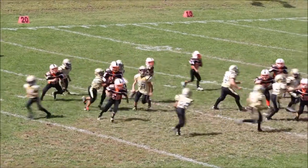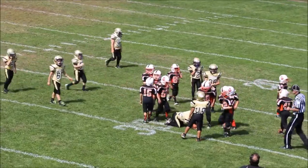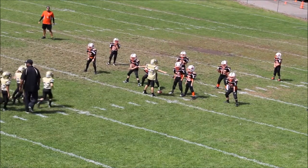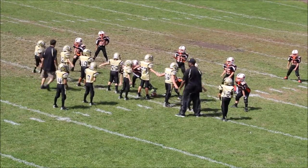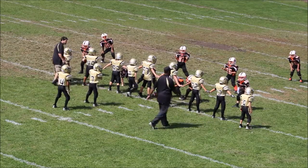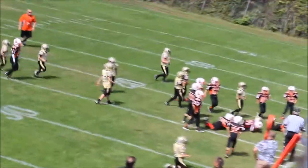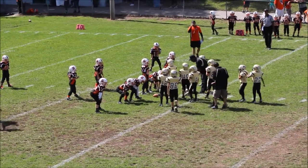First and 10. Costos Gibson. He is hit in the backfield and brought down by number 15, Dylan Ziegler. Fights his way forward for a couple of yards. It'll bring up a second and 8. Handoff goes to Daron Fordham. Fordham around the right side. Third and 2 for the Junior Hawks.